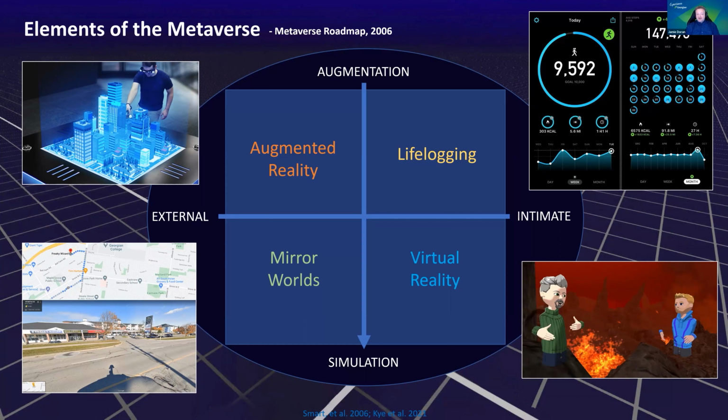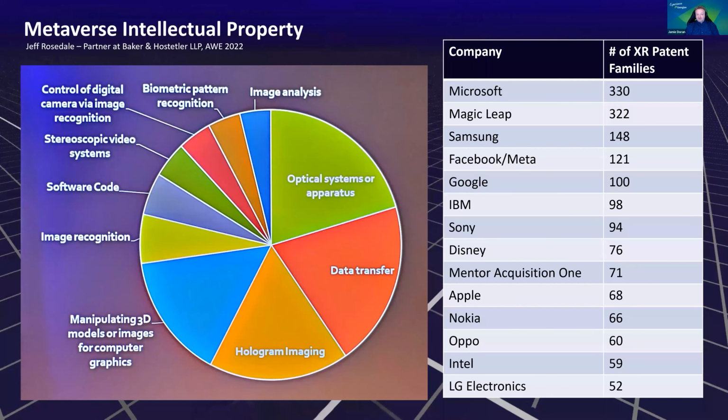At the conference, an intellectual property lawyer showed this slide, and I thought it was really interesting because, since that 2006 roadmap, these are the technologies that are being patented. They're broken out into various categories, like optical systems, which are the glasses and the AR things. Data transfer, because if you're wearing a set of glasses, you need to be able to move data to the glasses and back to a computer as quickly as possible.